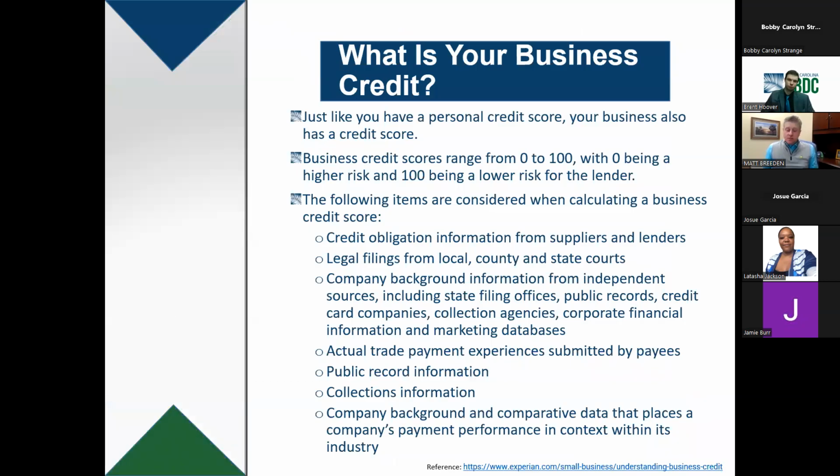So what's your business credit? So you have a business score just like a personal score. It is a little different. Typically, it's going to range from 0 to 100. The higher the score, the better. And there's a lot of items that go into your business score calculation. It's a little bit different compared to personal, because most of what goes on your personal credit is going to be your loan payments, your credit cards, things like that. There are additional factors that can go into your business score.